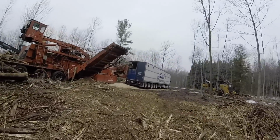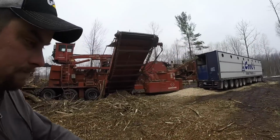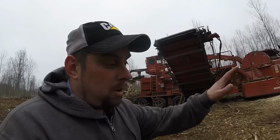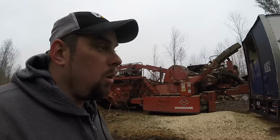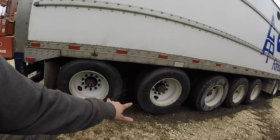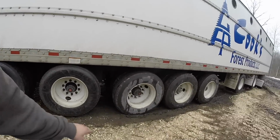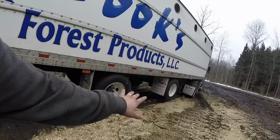Well, let's go up this chip van here. We'll talk some axles. We're getting another one built. I wish I could go videotape that one getting built. That'd be cool. So see these back two axles aren't on the ground? Then you got three on the ground, and then you got two that aren't on the ground.